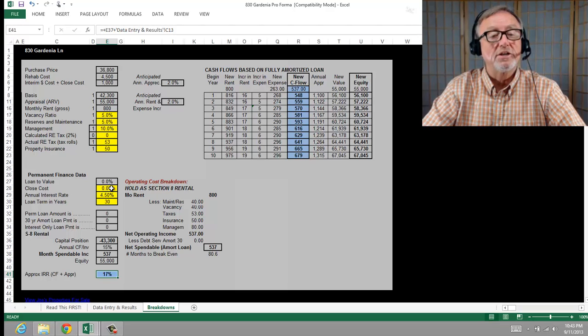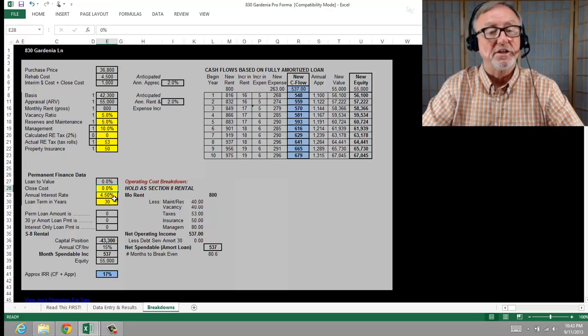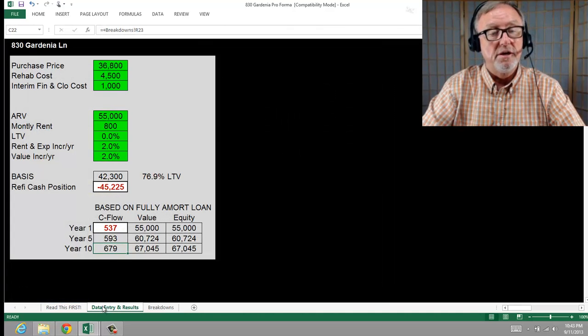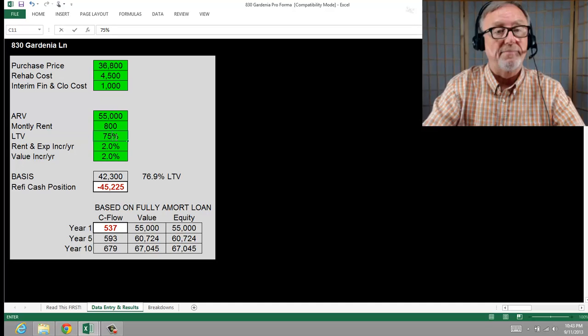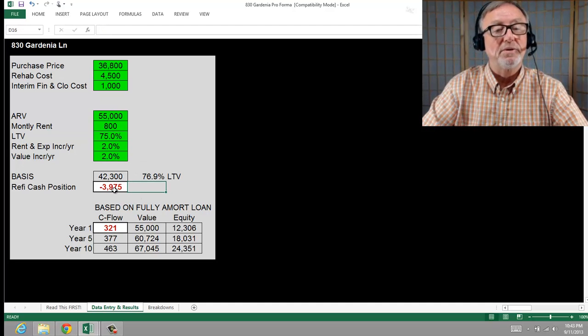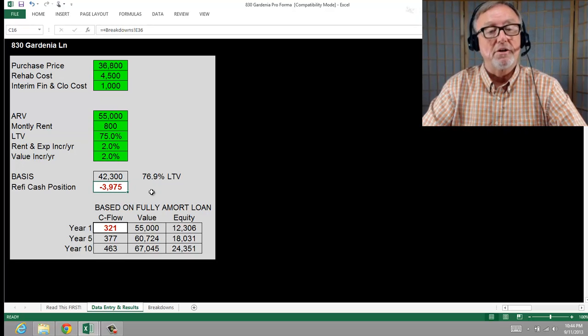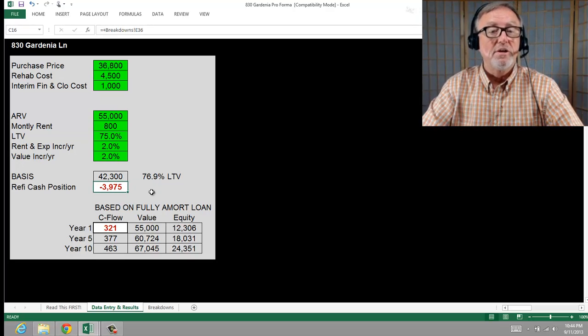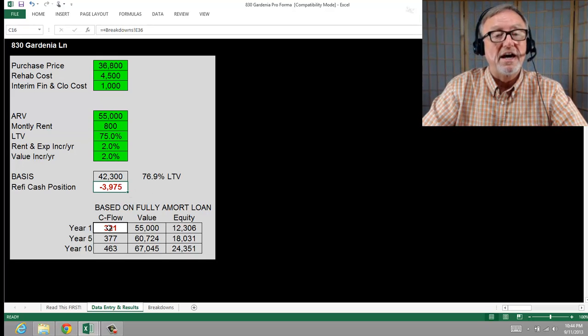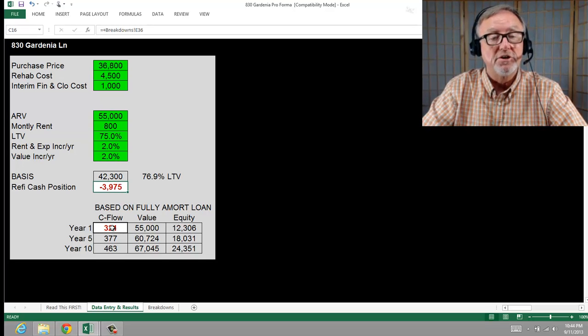Okay, what we're going to do now, let's go back and assume you refinance this. Let's put about 3.5% in here for closing cost. Then we have to go back to the first page and put in the loan to value. Let's assume you're going to borrow about 75% loan to value. That puts your final investment at only $3,975. That would be the money that you would leave in this property. You would still have a cash flow after making your payment of $321 a month to begin with.